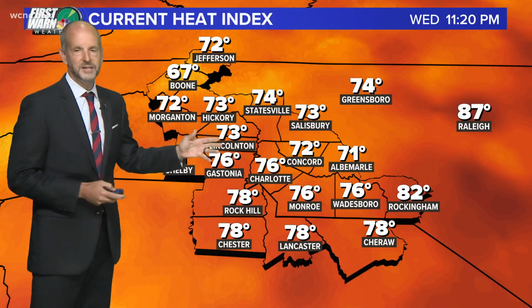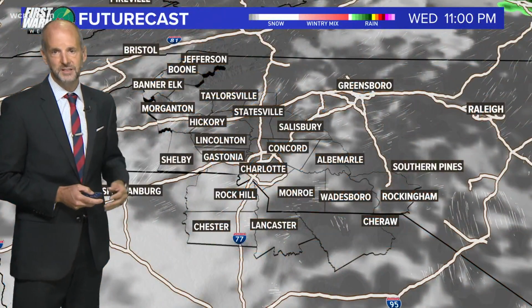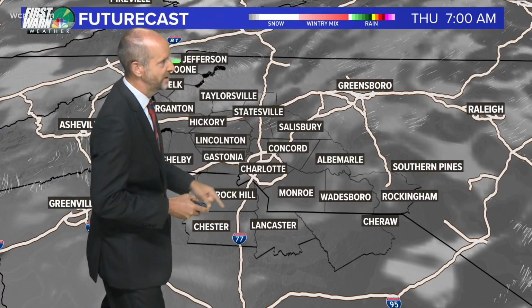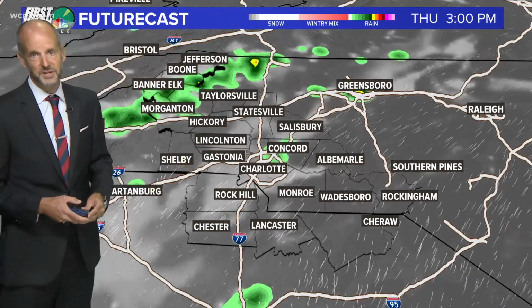Now, current heat index out there, it's pretty soupy, as we mentioned. Feels like it's in the mid 60s, and skies will clear. So I think by tomorrow morning, we should have enough breaks. You could see some meteors. So just give yourself some time.